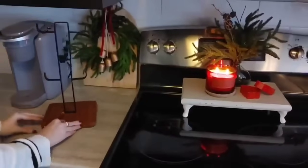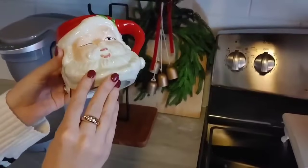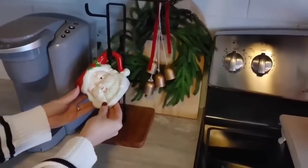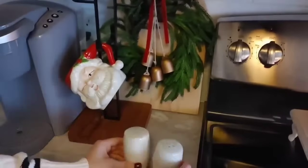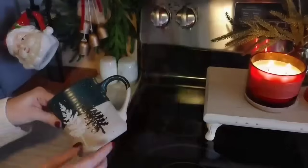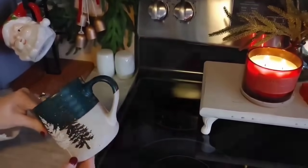I did decide to add this mug holder to the kitchen. I think it's so pretty. I really wanted to display this vintage Santa mug that I had, so I thought this would be so perfect. It's so adorable. And then I did add my salt and pepper shakers just because it is a kitchen and it's practical. I also purchased this mug this year and I decided to add this under my Keurig.